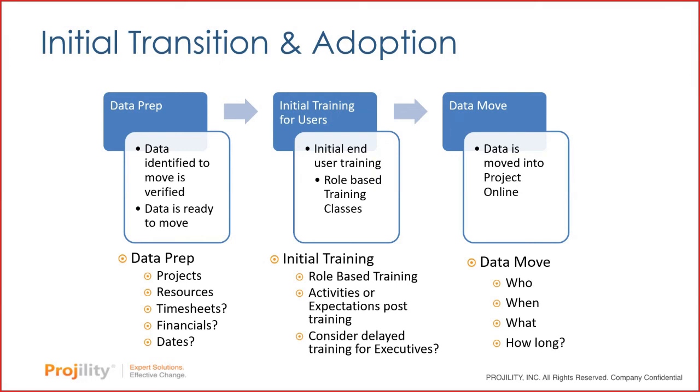So if I'm telling my PMs, hey, you're now responsible for moving your current active projects into Project Online, make that a part of your training on how to do that, and then set the expectation after the training. That's when we do our data move. Data's moved into Project Online or into our tool. We know who's going to do it, when they're going to do it, what they're moving in, and we establish that time frame for how long we think that's going to take, right? And we give them some dates and targets to hit. So then we can start to anticipate when we can do those trainings for the executives, when we can validate the reports are working as anticipated with those projects, right? Then once that data is in and our users have been trained, we can move towards ongoing operations.